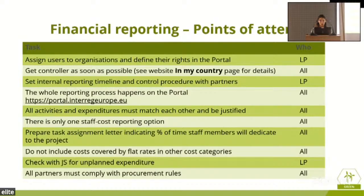Now, regarding your financial reporting, who does what? So the lead partner is going to assign users, which is basically present people, to organizations and define their rights in the portal. All of us need to get controllers as soon as possible, and you can also check the website for the details in your own countries. The timeline is to be set by the lead partner, and this whole process, as said before, happens on the portal, on the Interreg Europe portal. Remember, we don't even need to have a save button. This all happens saved automatically.